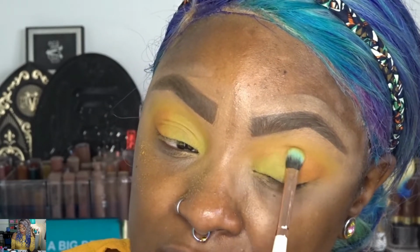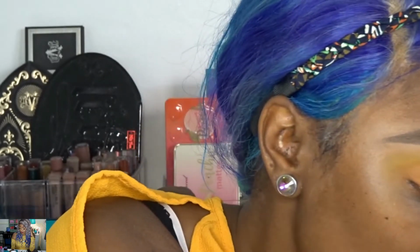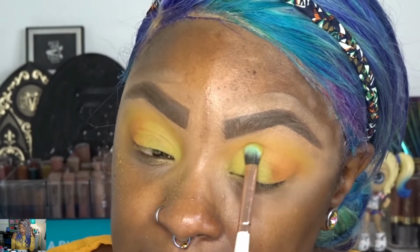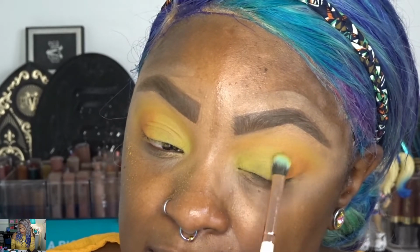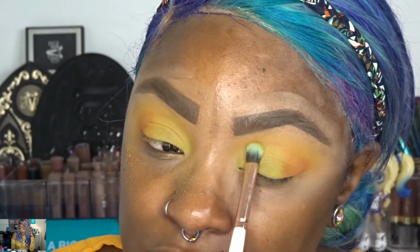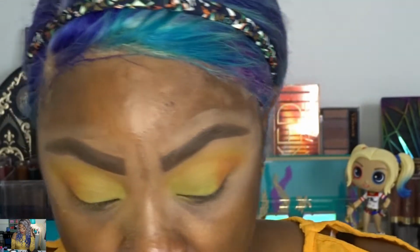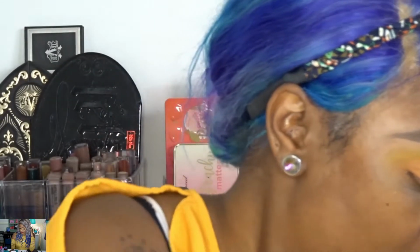Just tapping that shade right onto your lid towards that orange, and then of course we're going to go back in and blend it together. But this is literally the easiest way to get multiple colors on your lid without having to worry about putting on a primer or a concealer, doing some type of cut crease, because I know that that's not meant for everyone. Not everybody can do a cut crease, or not everybody is comfortable with that. So this is like beginner's makeup. So I hope that's helpful.